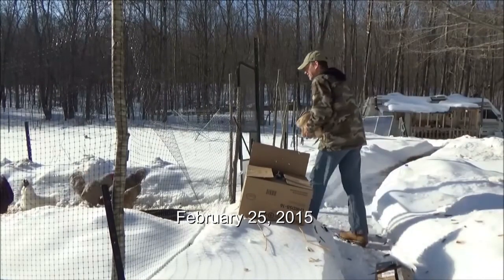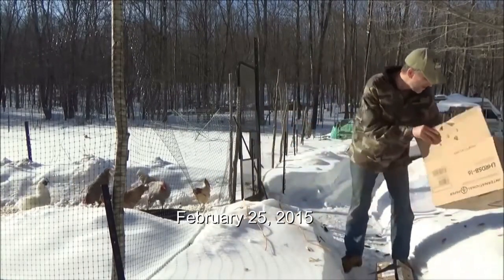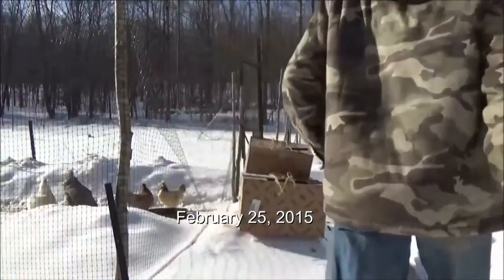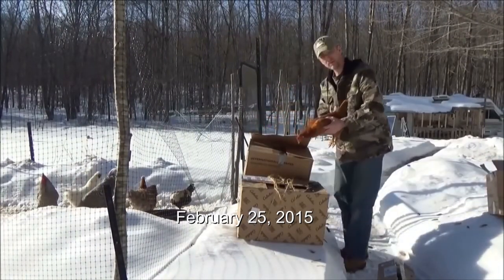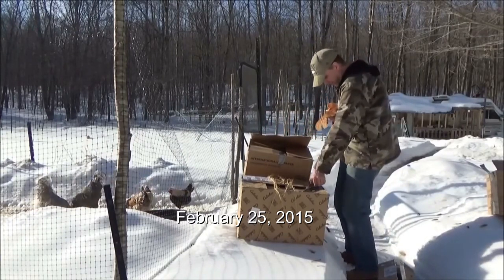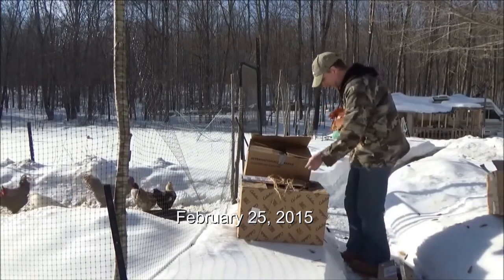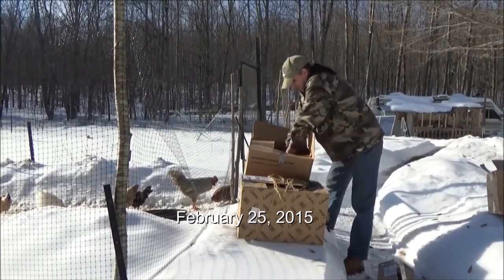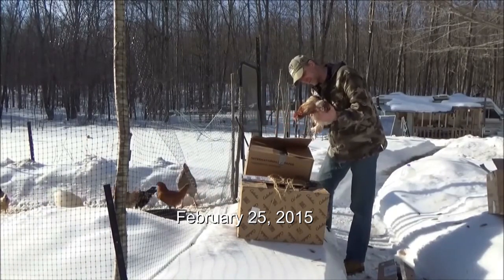There we go. You can get on in there. And the big guys are like, what? What is going on? Got a few more here. Another nice looking reddish color bird. They're all mixed. It's a big mixture of various birds. There you go. There's a little rooster. They're all young.